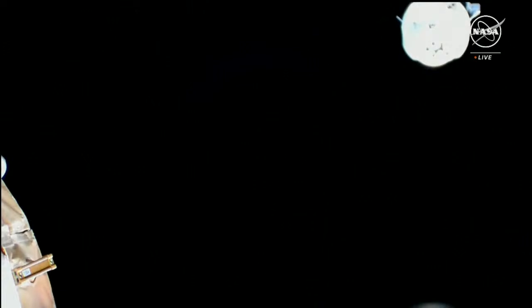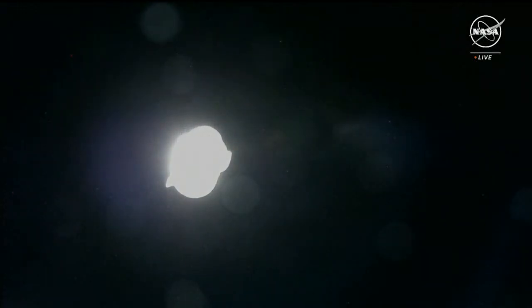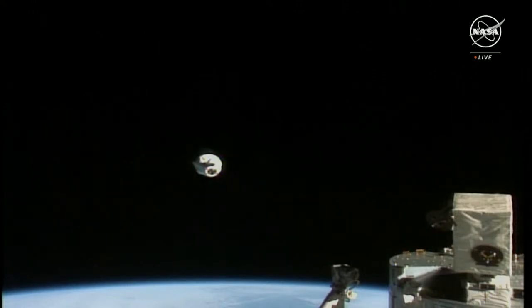Departure burn 0 complete. Copy. Departure burn 0 complete. Great news. And we're continuing to get some great views of Dragon as it continues to back away from the International Space Station. Next major milestone we'll look towards is when it exits the Keep Out Sphere, which is that imaginary 200-meter radius around the International Space Station.